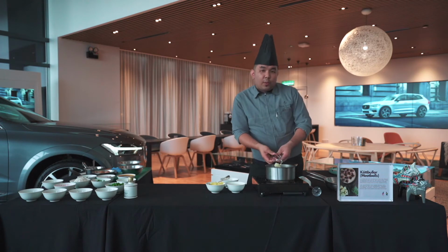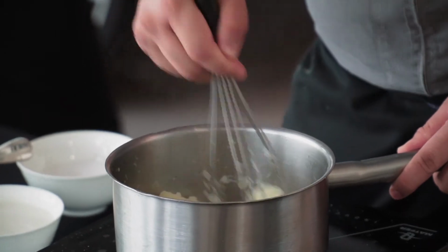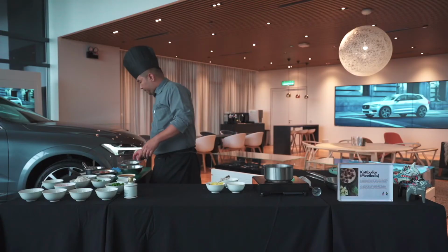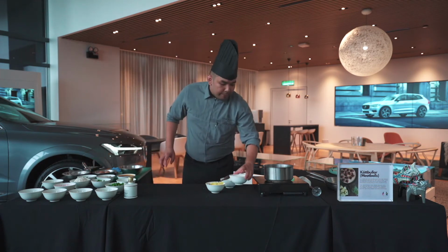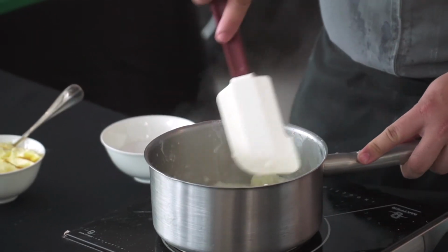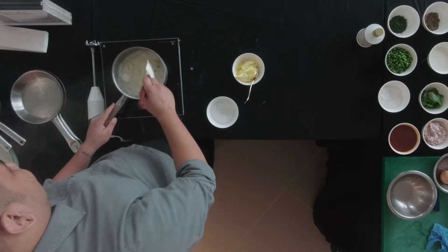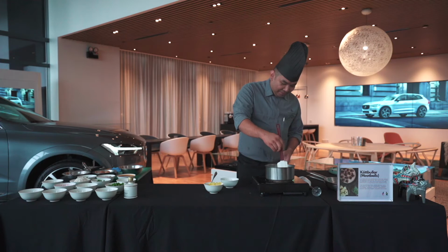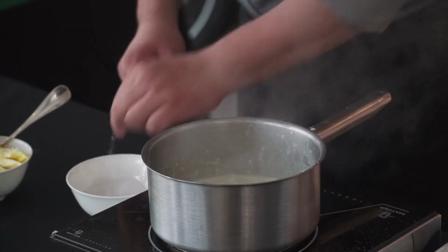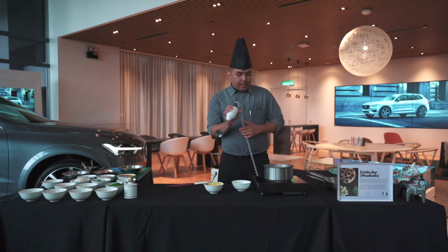So it's important to do your potato while it's hot because when it's cold, your potato will get lumpy. So I'm going to do it as soon as I can, as fast as I can. Add in the cream. So to continue seasoning the potato, I add some salt. Then I'm going to test the potato. Good. Then using a hand blender, I'm going to start blending it.